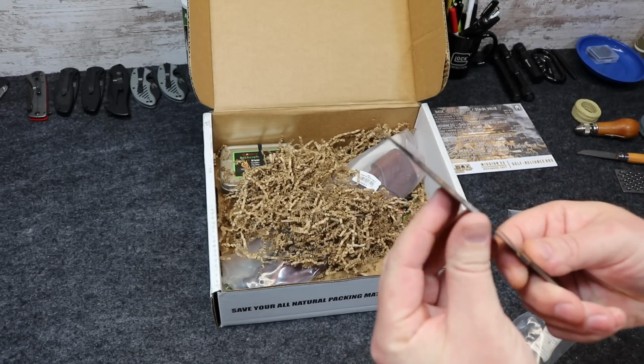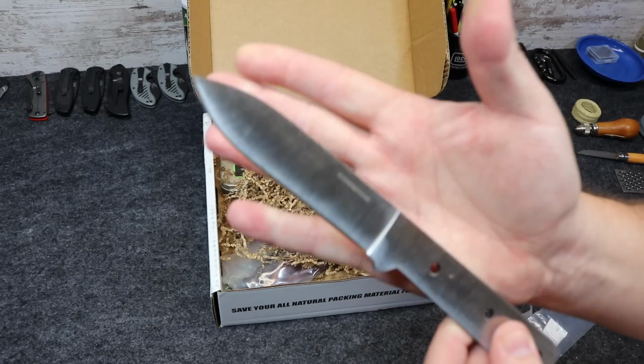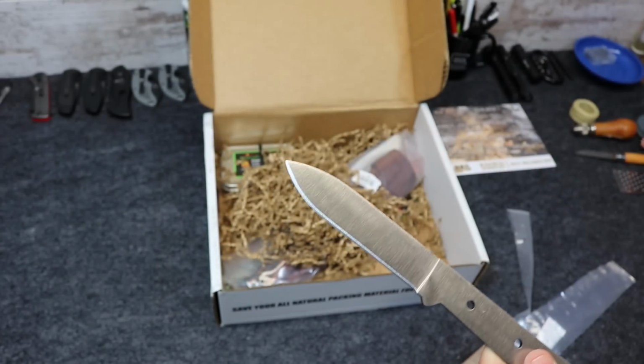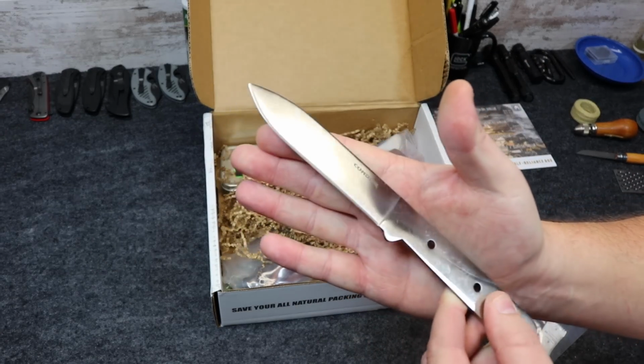Could probably use a little bit of a touch up there. Always use a little refining. But even if you don't want to do that, you could certainly build and use it as is. And of course, you've got your little sharpening stone over here that you could fine tune that with too. So that would definitely help.